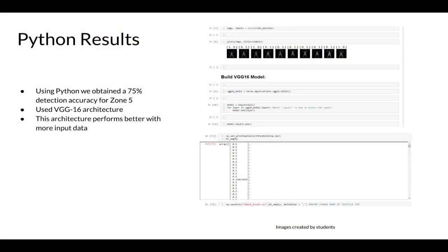We did the upper chest in Python, and we were able to get satisfying results, ones that met the minimum requirements, but it wasn't as good as our MATLAB results were. So what are your final results, and what were you guys able to accomplish at the end? Zone 17 was definitely the best. We got a 98% accuracy, and that's the upper back.